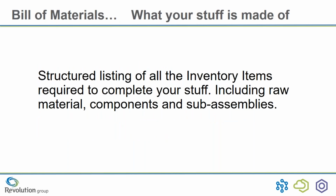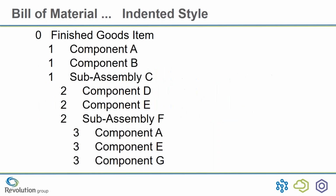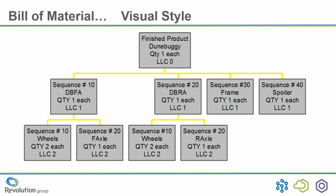So our bill of materials is the stuff of which your stuff is made. But really, it's a structured listing of all the inventory items required to complete your stuff. And it might include raw material, any components, and sub-assemblies. So again, we saw our indented bill of material. We saw how that worked. And that, again, we're looking at low-level codes, kind of just a review. This is a different view of it, same idea.